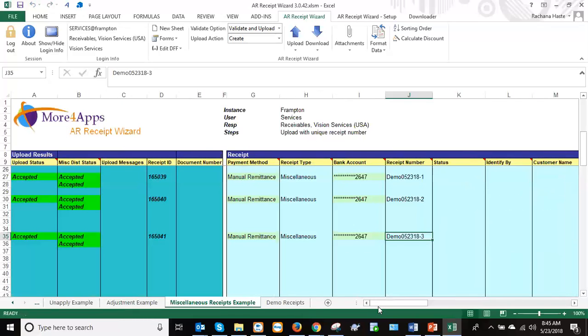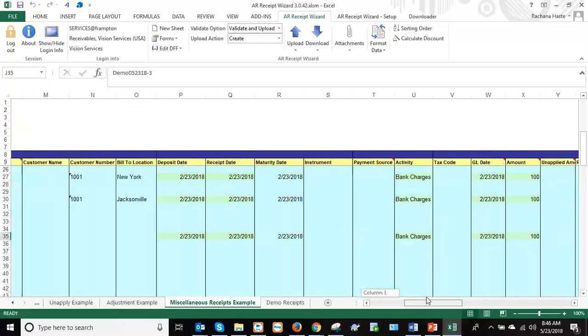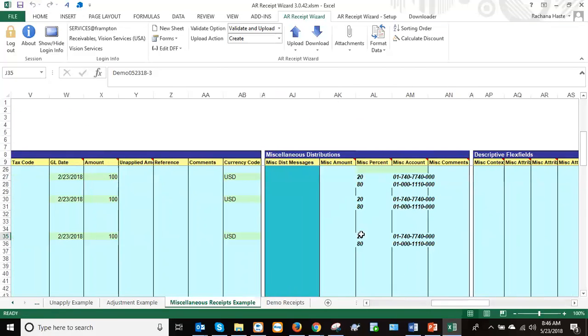Using multiple account distributions. Awesome. Yeah, you would have a percentage split.